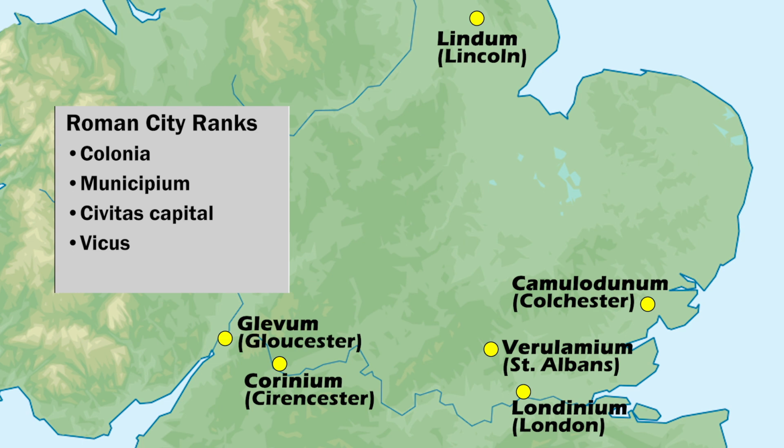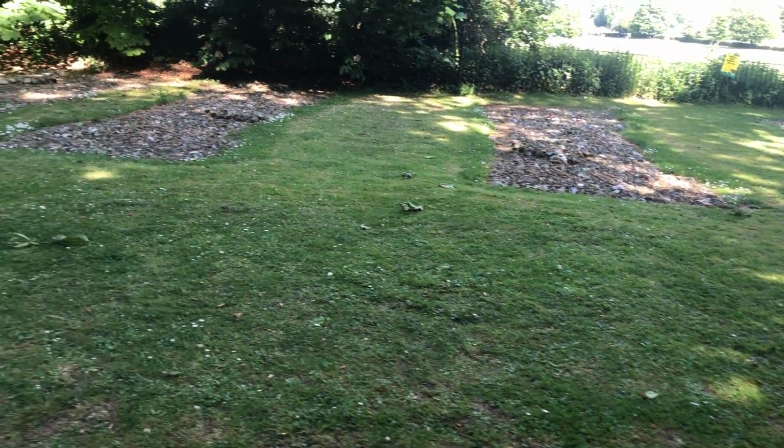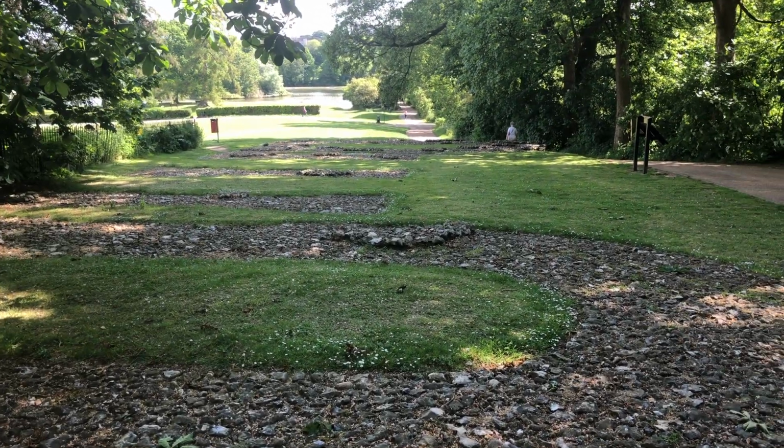In a colonia, inhabitants automatically became Roman citizens. Only one municipium is known to have been established in Roman Britain, at Verulamium. Residents received some citizenship rights, but not all. Magistrates and their families did, but only at the end of their time in office.